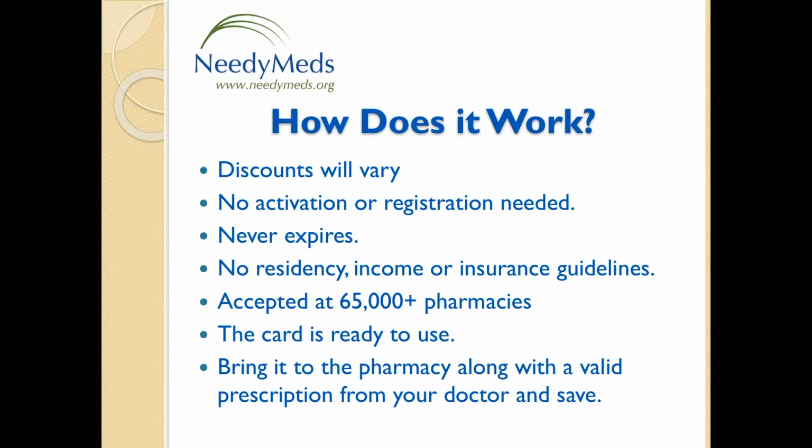And one of the things I do want to stress, when I say that it's accepted at more than 65,000 pharmacies, I mean that the pharmacies that have agreed to accept the NeedyMeds drug discount card are contractually obligated to accept it. So if we let you know Walgreens accepts the drug discount card and you have difficulty using it at your local Walgreens, for example, give us a call or turn to the phone number on the back of the card, which again, I'll go over in a little bit more detail later in the webinar.